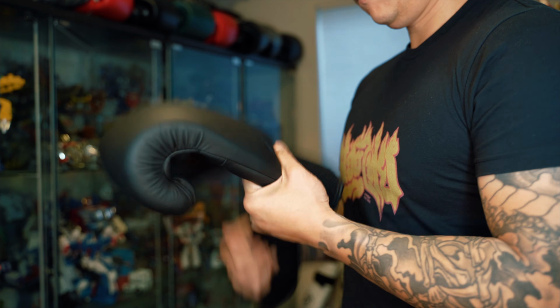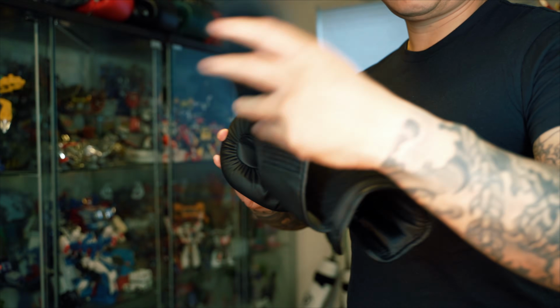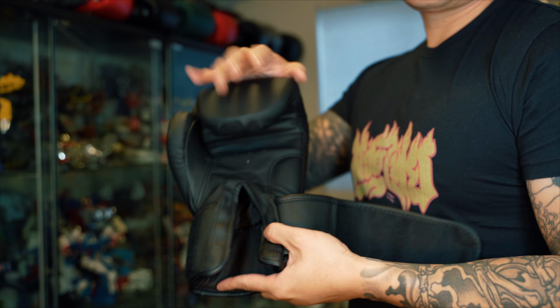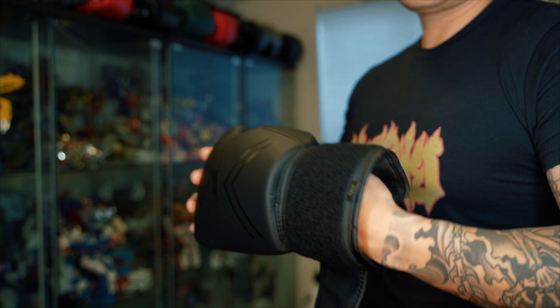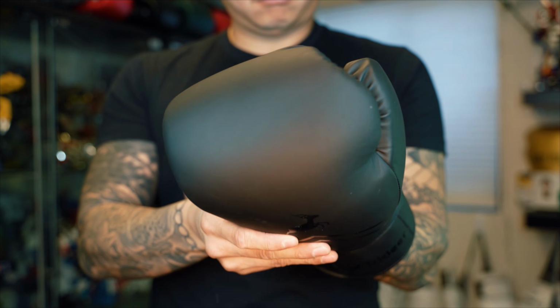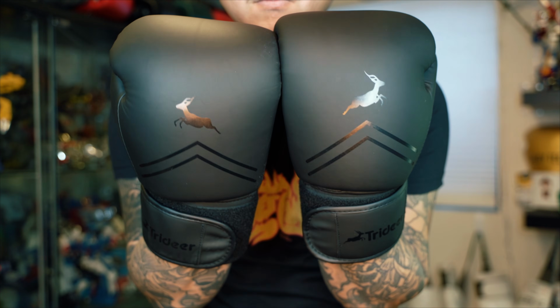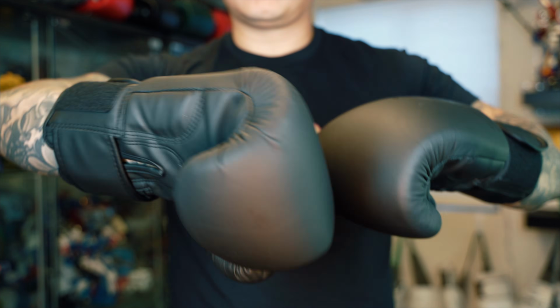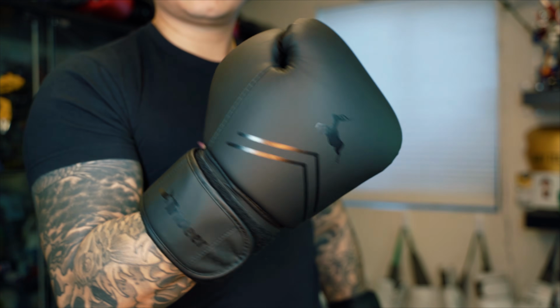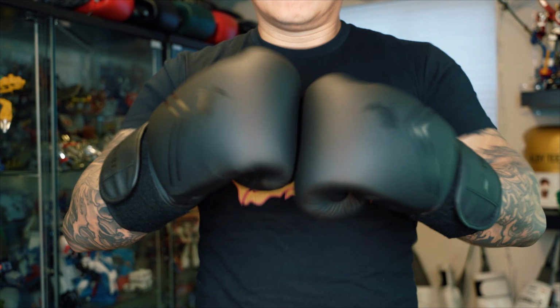The foam does come super stiff, but it is going to break down over time, as will the exterior. The fit is relatively roomy. Wrist and knuckle support are relatively sturdy. One thing I will say about these gloves is that they are super bulky, so they may be hard to pack around, but aside from that, they're easy to maintain, super affordable, decent choice overall for a beginner.